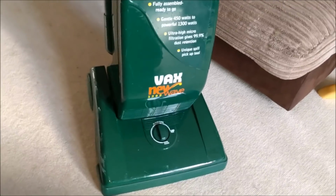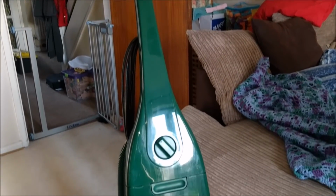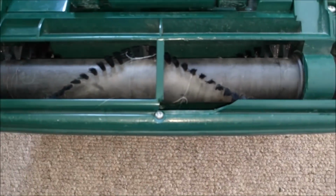August was the Vacs New Wave, and its last ever use because it basically fell apart throughout the month. It worked very well. It actually groomed the carpet, had good suction, was quite heavy. I used that mainly, Amy didn't use that very much. But the base plate started to fall apart.